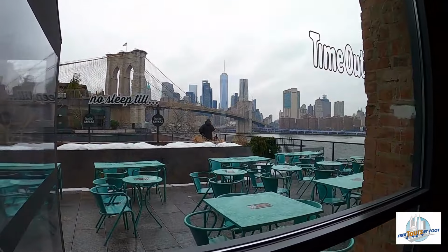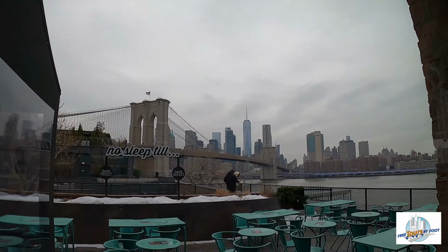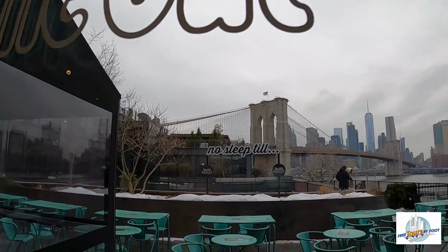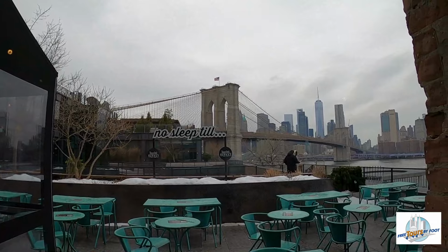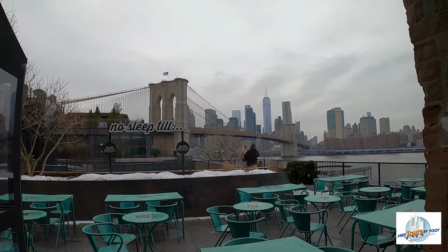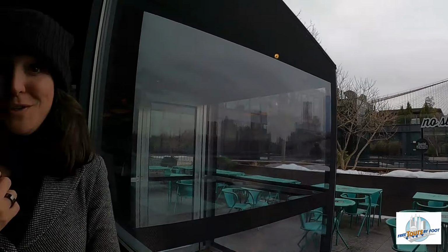So you can see out there, you have this whole terrace area. They have tables out here as well, so you could take your food out here, weather permitting, and you get this absolutely majestic view of the Brooklyn Bridge and of Lower Manhattan. You can see One World Trade Center there in the distance. So I would say as far as views go, this one's pretty hard to beat, and it's a nice experience.